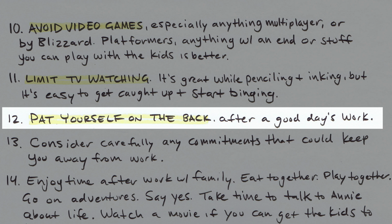12, pat yourself on the back after a good day of work. This just comes into that category of being positive with myself and not allowing myself to have too much negativity in my life. It can be really easy to look at a day and have a glass half empty, or even a glass 10% empty attitude about the day. If you start the day with a checklist and you don't finish 100% of that checklist, it can be easy to say what a failure, what a crummy day. I didn't finish 100% of the list, rather than focusing on the fact that you did finish 80% or 90%. So that's what I try to do. I just try to celebrate when I have a good day and when I accomplish something and get some stuff done.